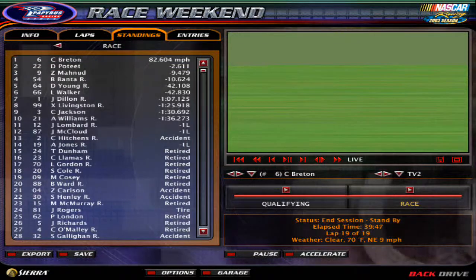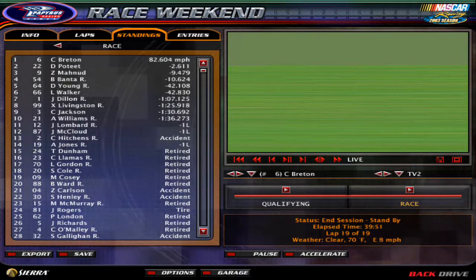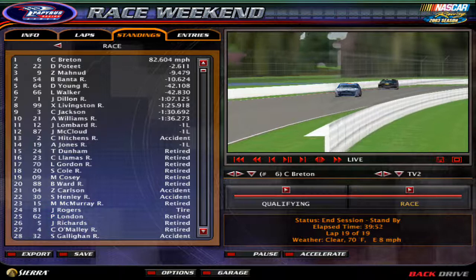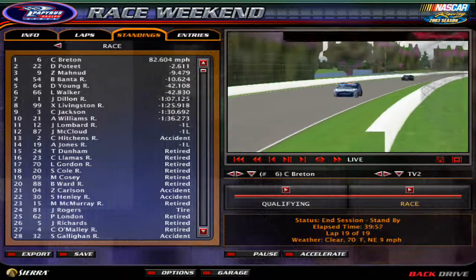There's your top 28. Look down there. Williams will finish 10th. You see down there. Good runs. You have to point out drivers. I mean, Breeden needed a good run. Poteet got a good run. Zohar, Brock Banta, Dylan Young.